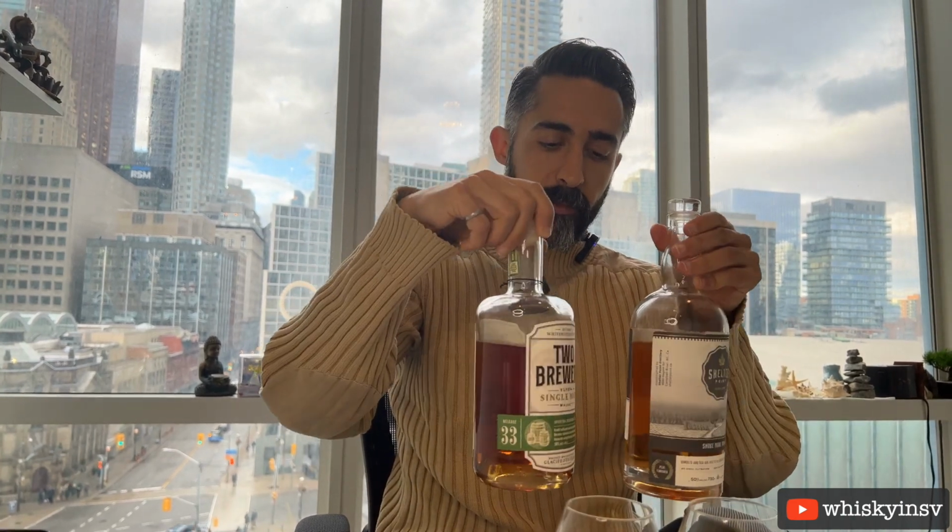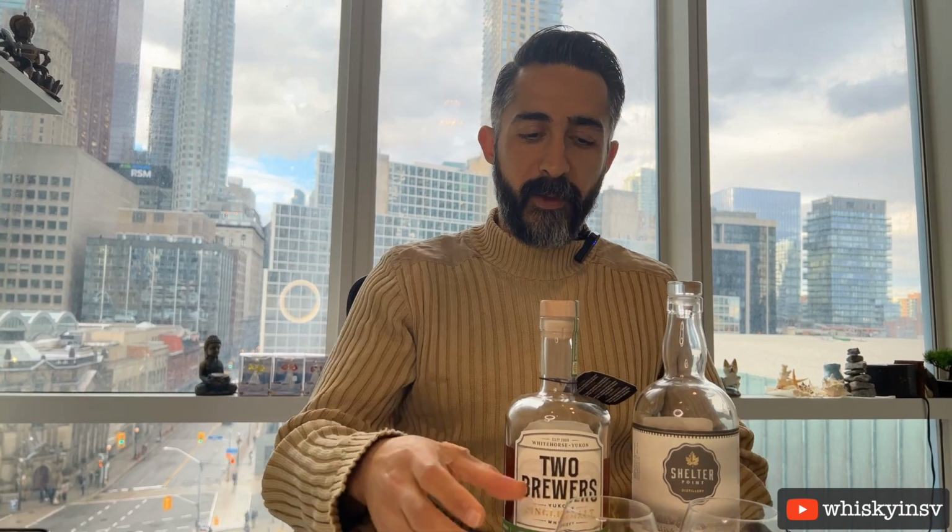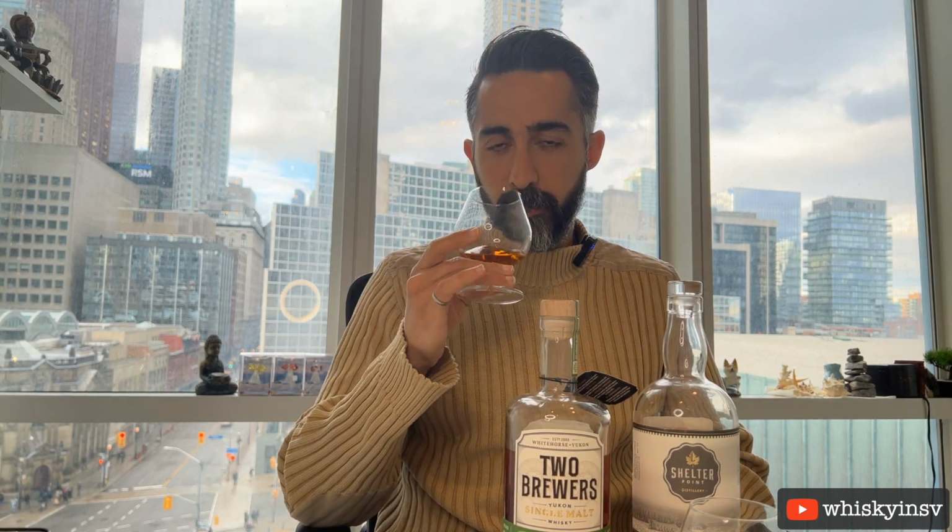Okay, so I'm going to start by what I think is my favorite. And I've had some time to spend with these two whiskeys for the past couple of weeks. And as you can see, I've enjoyed them, and I've shared a little bit as well with the family. So yeah, let's start with the Two Brewers first. This is my favorite one by far. So this has a very, very fruity nose.